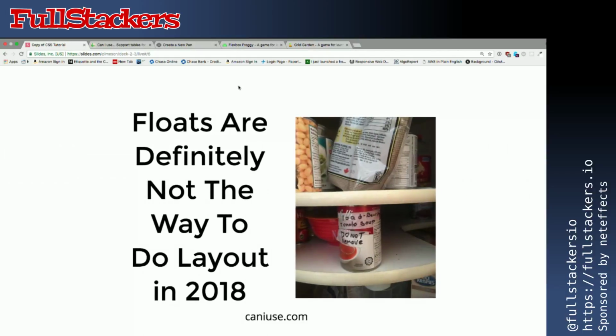Number 1, floats are definitely not the way to do layout in 2018. This is a picture of a shelf, and there's a can that says load bearing, do not move. I kind of wanted to use that as an analogy for how we're using floats today with CSS. Floats were never designed to be used with a grid-based layout system. The fact that it works is just a hack. And there are much better ways to do it.